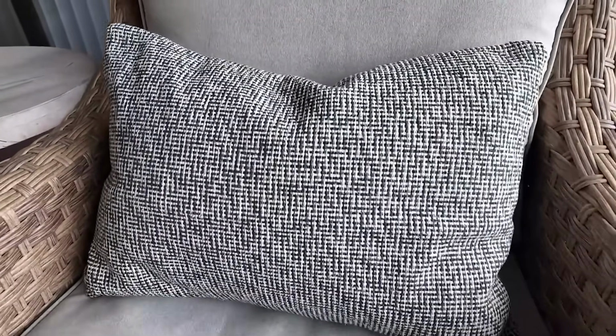I'm using it right now. I think this looks so good. It's gonna go out here on my patio, which we're gonna be doing lots of things out here on this back patio. It's one of my most favorite places in my house, believe it or not, especially this time of year when it's a little bit cooler.